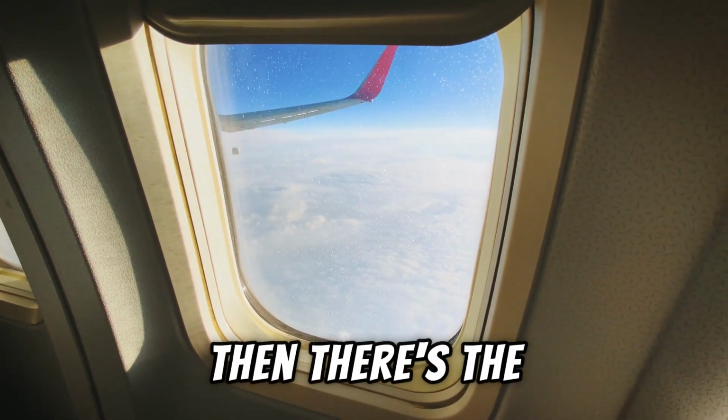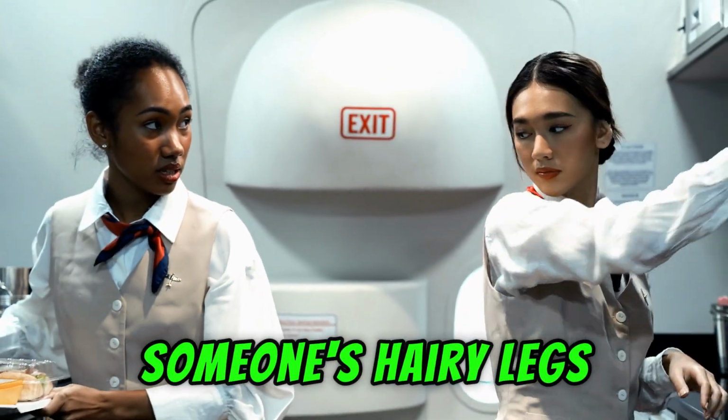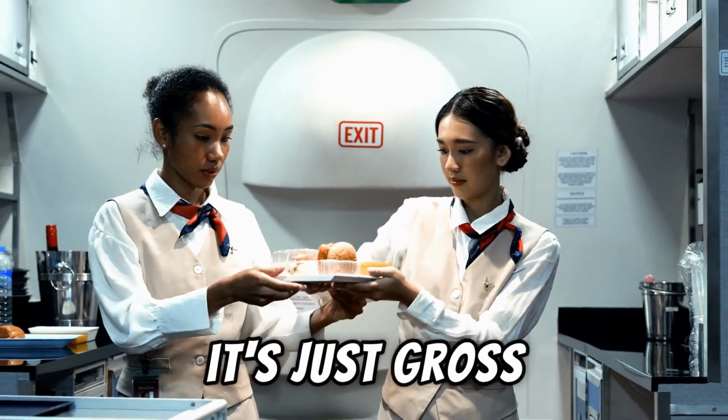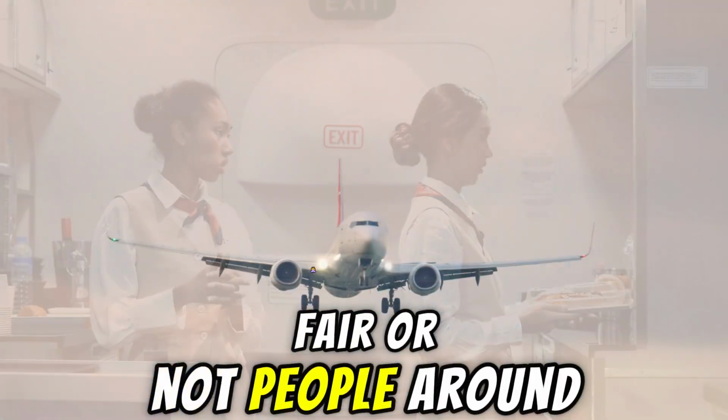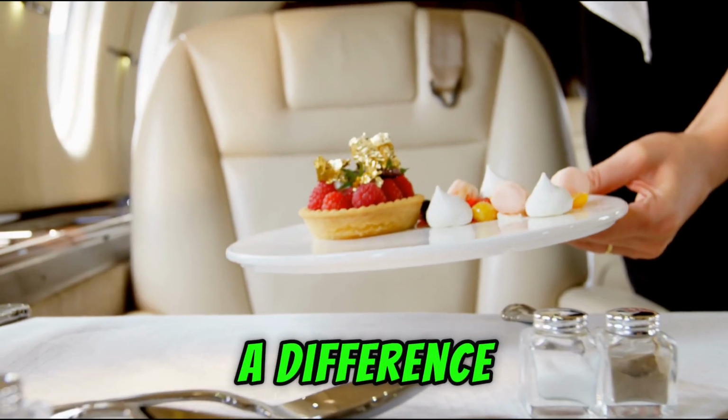Not great. And then there's the social side. One Redditor didn't hold back: "I don't want someone's hairy legs touching me, even if they're not touching. It's just gross to look at." Fair or not, people around you notice, and in tight quarters, dressing a little more considerately makes a difference.